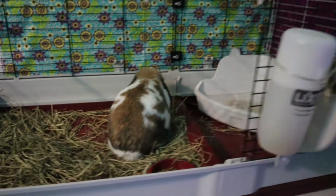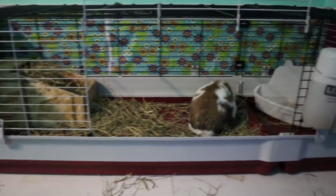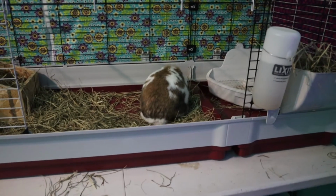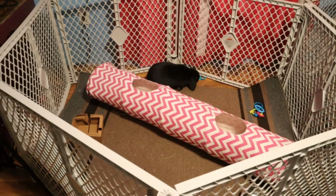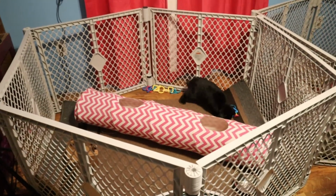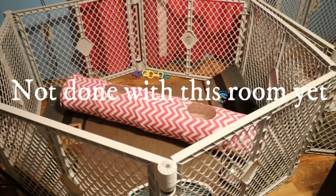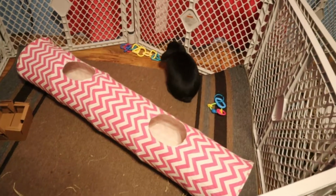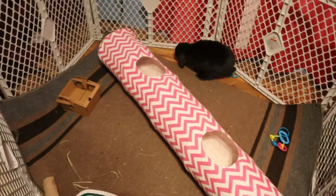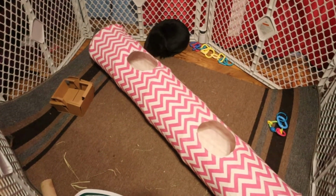And like I said, they have big cages. They have large cages, and then they also get to run the whole room too. And here is our other room. So you can see our other room here that they do get play area, and you can see Maleficent is there, and she has her different stuff to play with and things like that. So she's gonna have fun.